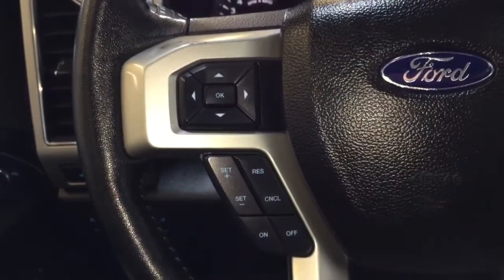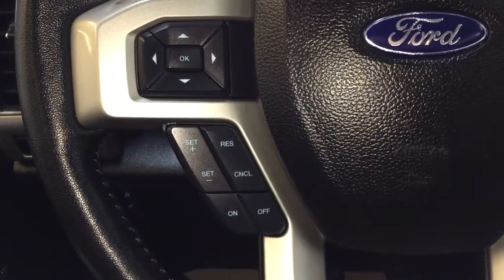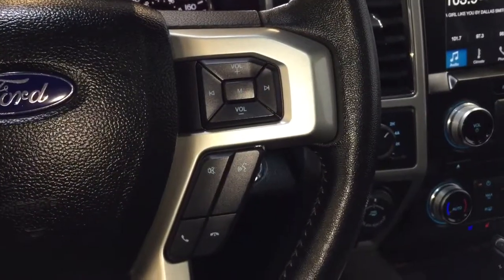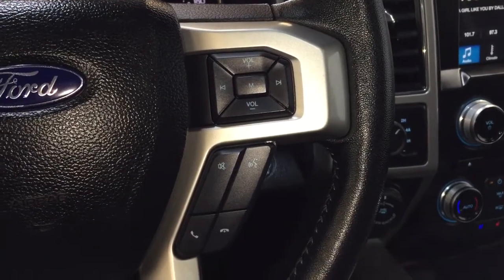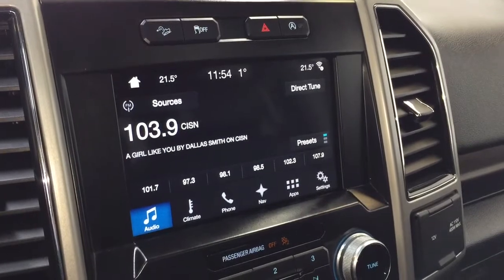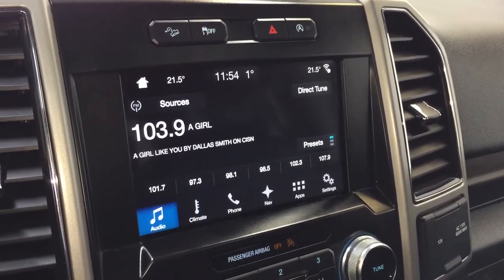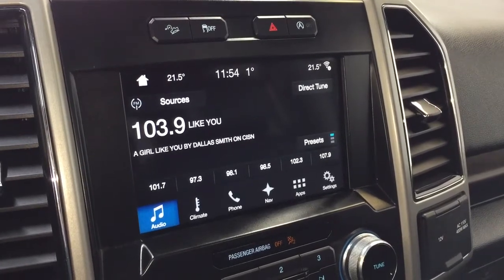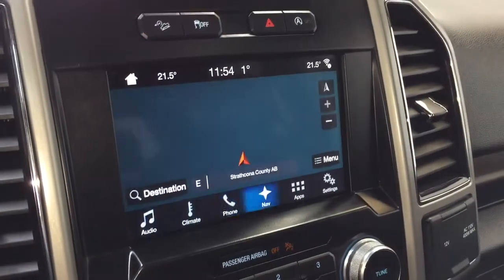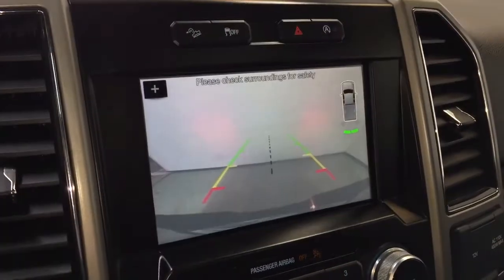On the left hand side of the steering wheel you have your controls for your display by the gauges, as well as your cruise controls. And on the right hand side you have your Bluetooth audio and volume controls. And on your touchscreen display here you have your AM FM radio, CD player, USB in, satellite radio, standard Apple CarPlay and Android Auto, as well as onboard navigation and backup camera with rear parking sensors.